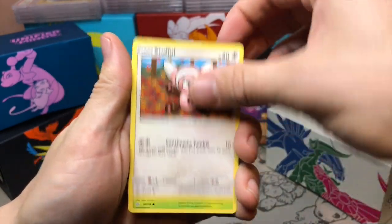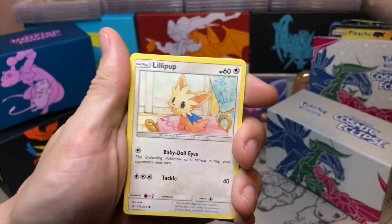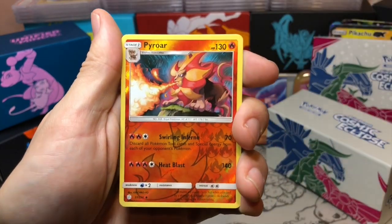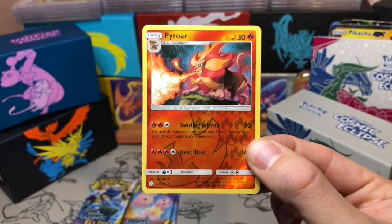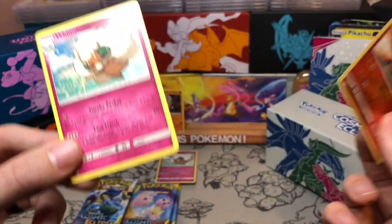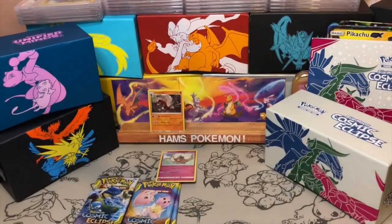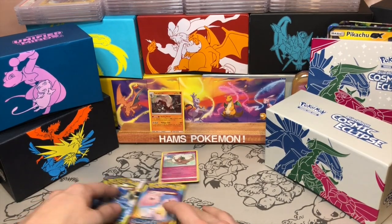Love that Torkoal. Torkoal is just blowing steam out of its nose. It just looks so frustrated. Reverse is a Pyroar, which is just an uncommon actually. That's quite unusual to see Pyroar as an uncommon. Very cool looking artwork. And a Whimsicott. So 2 Whimsicotts in this opening. 1 reverse holo, 1 non-holo.